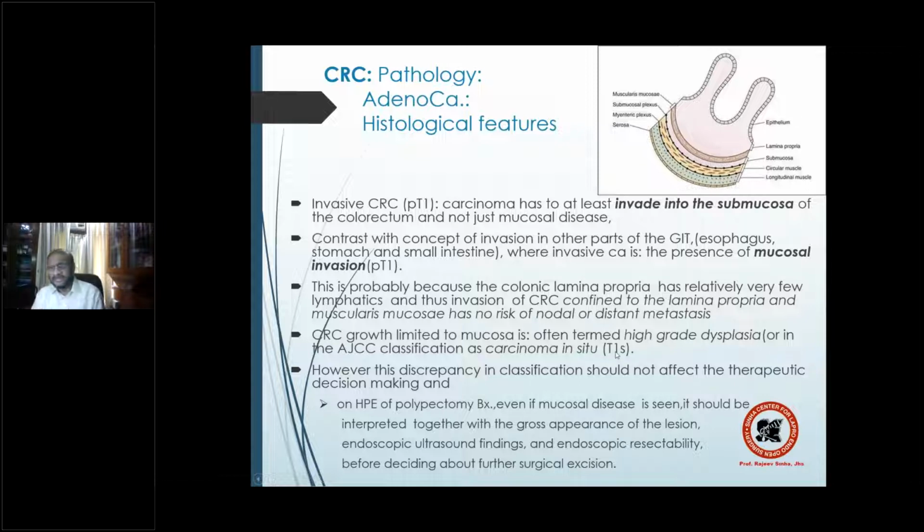So remember, in colonic cancers, the mucosal involvement is T1S, as opposed to other GI cancers where mucosal involvement is T1. Simple, one single sentence. Remember that, and I'll give you the reason why. But remember, this discrepancy in classification: in one you say mucosa is T1, in the colon you say submucosa is T1.